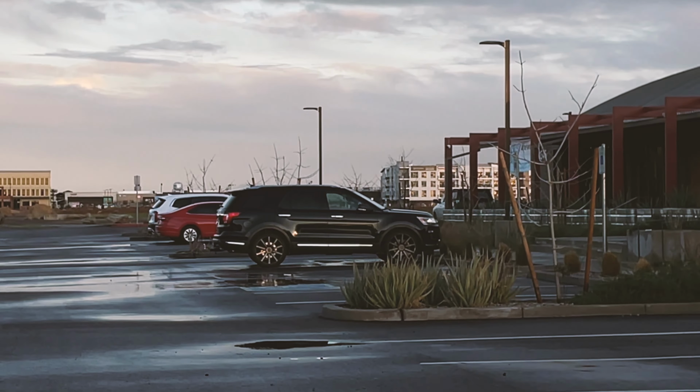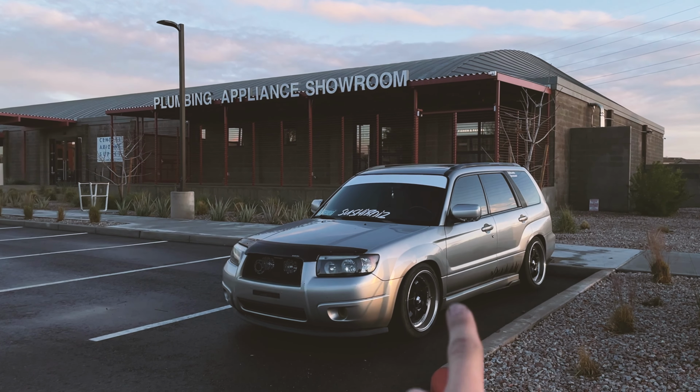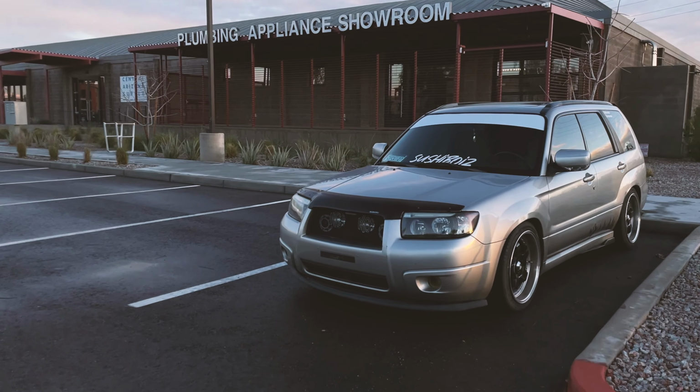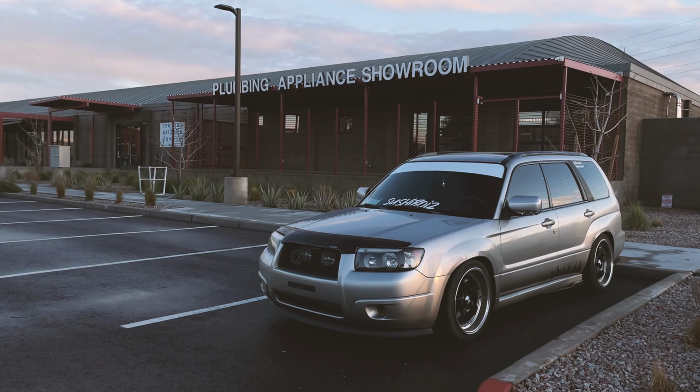Those are some giant wheels on that Explorer. And this is a rapid fire update. So the Forester, looking all fancy and fresh. I got some new custom mounted Casey highlights. I made a video about that. That's gonna be up soon.